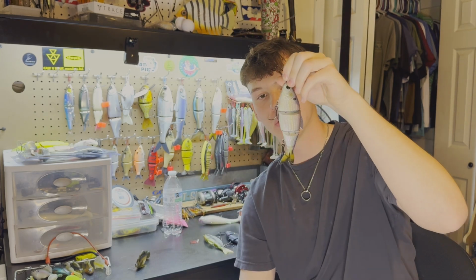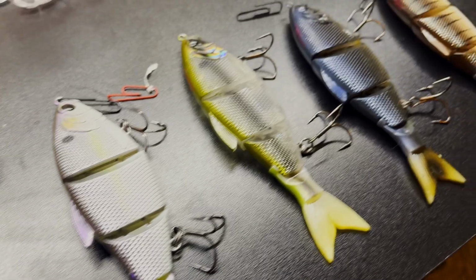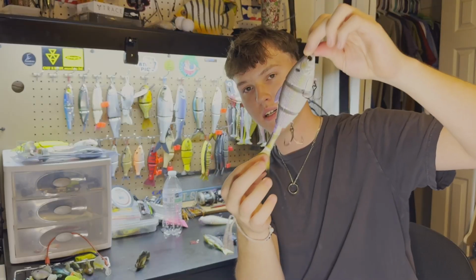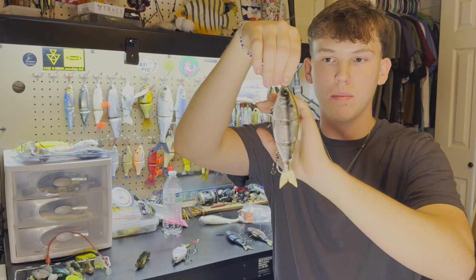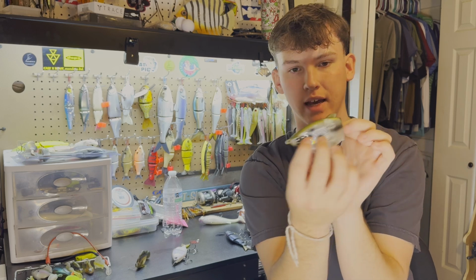Haven't caught any on these other ones yet, but I just got them, so haven't had much time to put the work in with them. These are like a 4-piece, or they're really a 3-piece with like a soft elastic tail swim bait. Here's another pretty sweet color that I got for Christmas right here. They're a multi-jointed swimmer style swim bait, so in the water they just swim in an S motion.